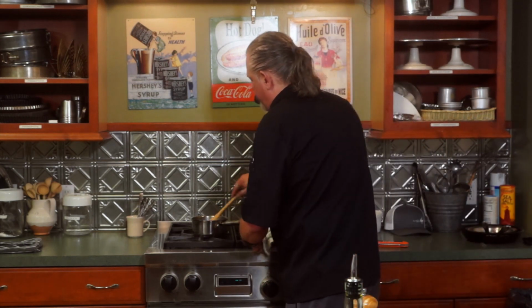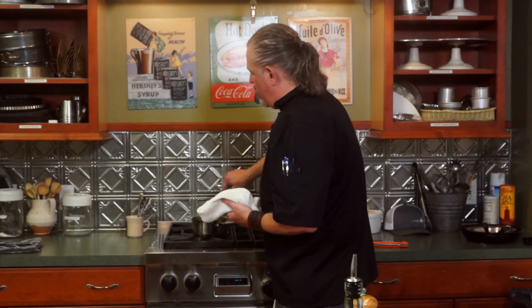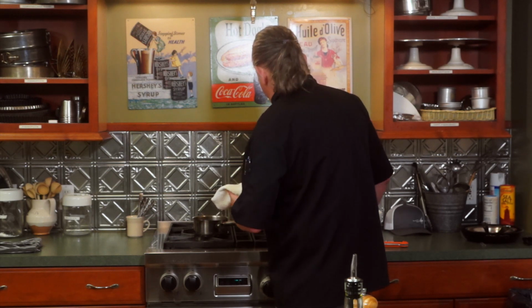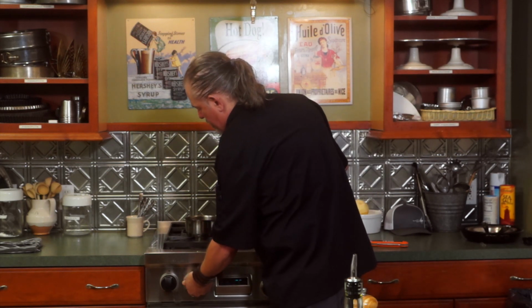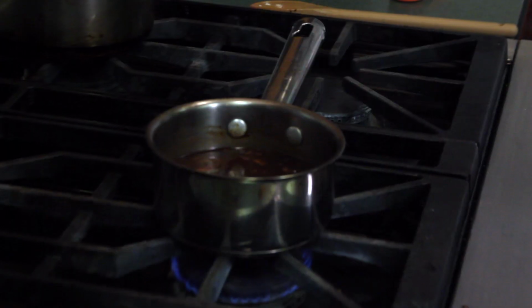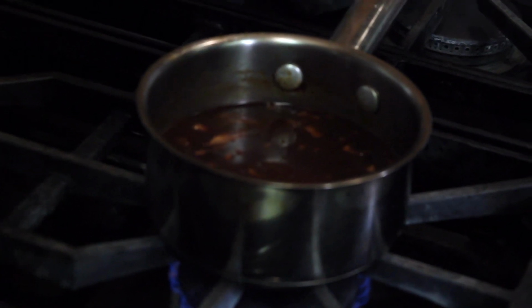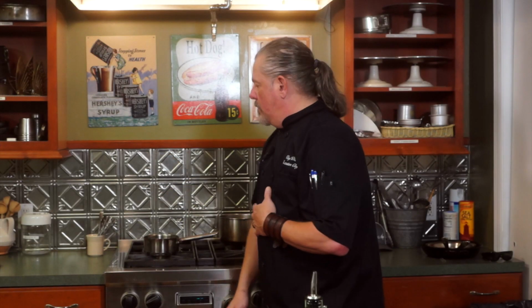All right. So now we've got a nice demi-glace. This is now a mushroom red wine demi-glace. This is one of my favorites. All I'm gonna do to this now, to finish this off, I'm just gonna add a little more heat to this thing. And what that's gonna do is incorporate everything together and heat everything back up. I'm gonna let the sauce simmer and thicken just a little bit more. It's already where we could use it, but I like it just a little thicker. It looks a little better on the plate and in presentation.